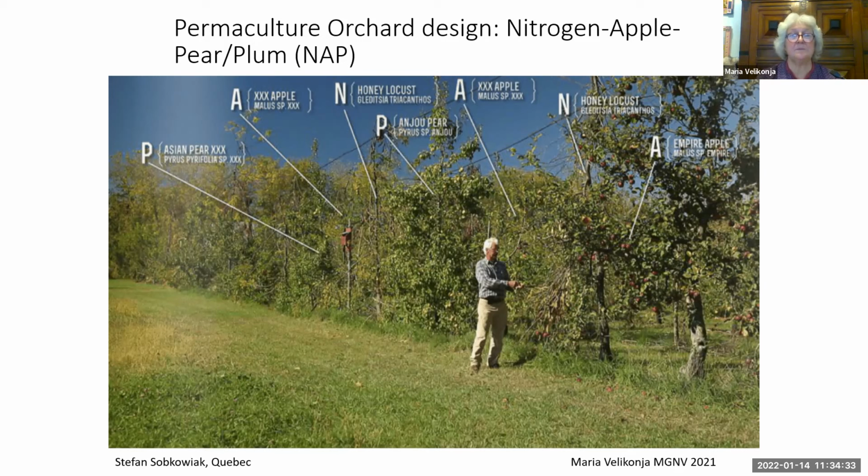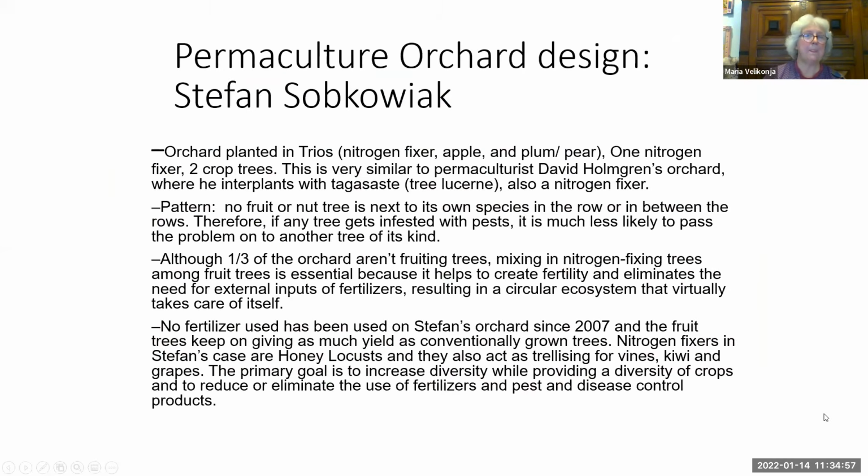He calls it NAP. So the first tree will be a nitrogen fixing tree. He uses many honey locusts and those type of large trees. Then his second tree will be an apple tree, followed by a pear or a plum tree. He doesn't put 2 apple trees together either. Then after that pattern, it'll start again with an apple tree. He calls it planting in trios with 1 nitrogen fixer and then 2 crop trees.